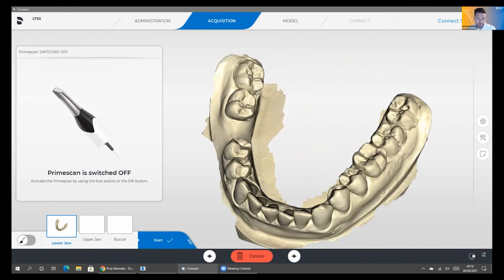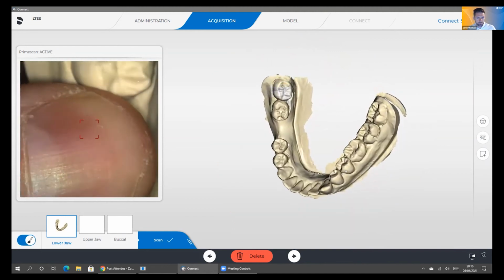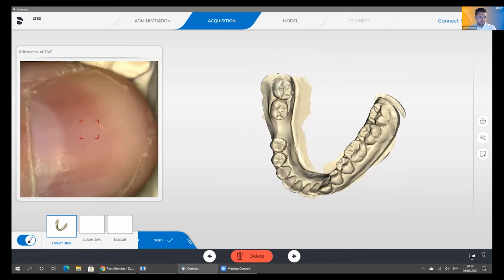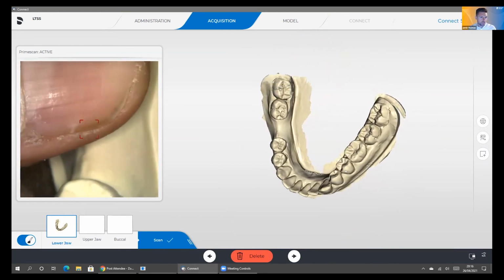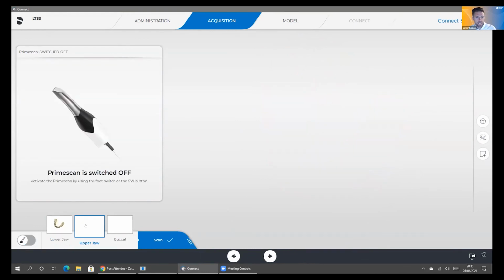We also want to show you another interesting feature with the Primescan. Let's say you get a bit of tongue or cheek in the way. I'm going to replicate this with my thumb. So let's try and scan my thumb. The software is that intelligent that it recognizes that the thumb is not a part of the scan, so it won't actually scan it. And this is the same if you get a cheek or the patient's tongue in the way. It will automatically know that it's not meant to be there, and it will delete it and not even scan it.